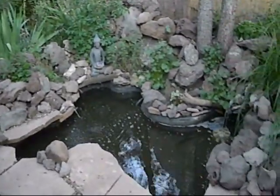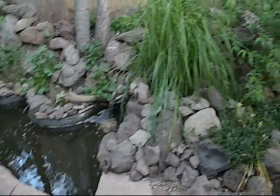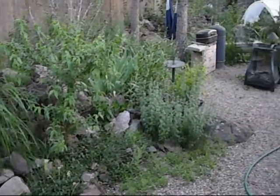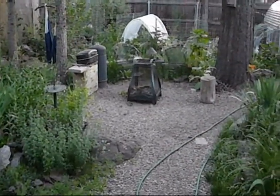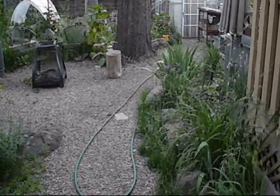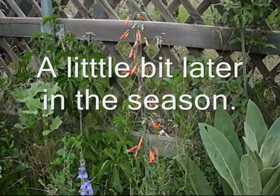There you go. This used to be the duck pond, but I'm trying to restore it to its original condition, where it was a nice little fish pond. So, there you go, the beginning of the season for the backyard. Let me give you guys a closer look at this area.